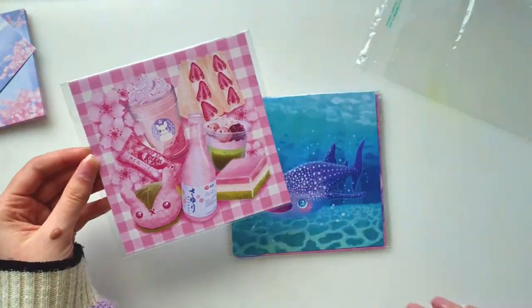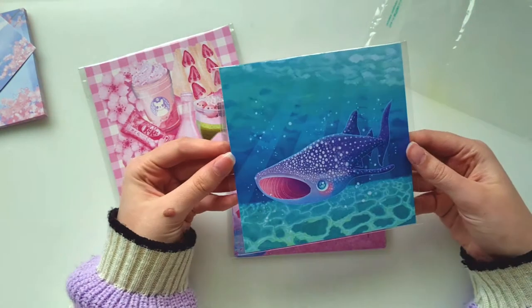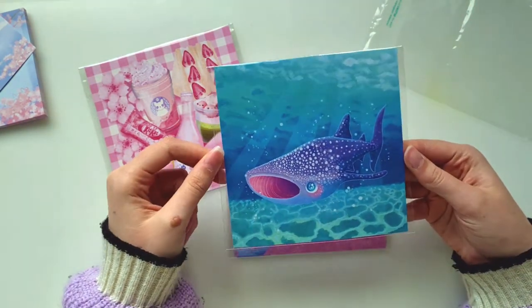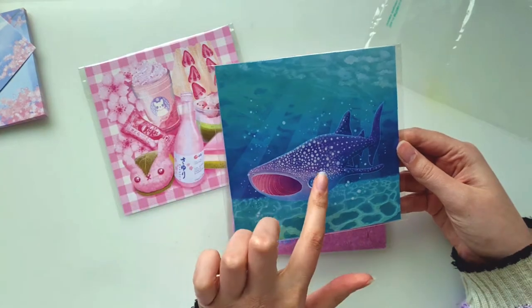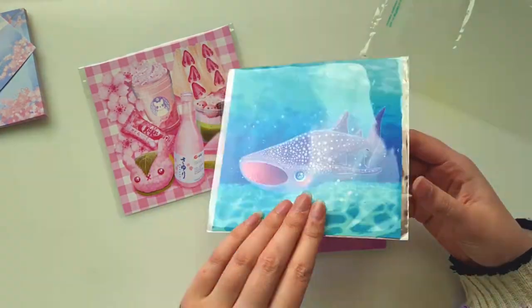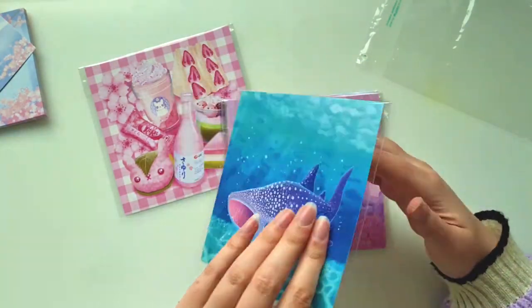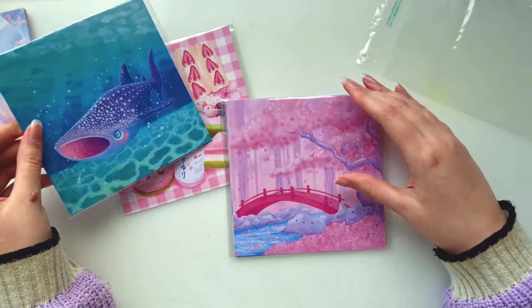So I bought the postcard square set and I got this wonderful, beautiful whale shark. I actually bought it for my partner because he's a huge fan of sharks, but the colours of this are stunning. These postcards are actually much bigger than I was expecting them to be, which is a really happy surprise.